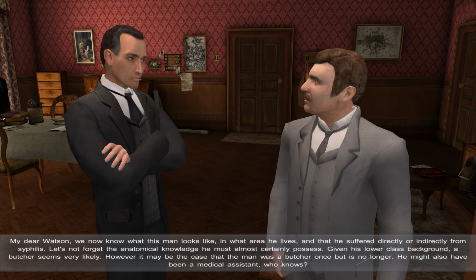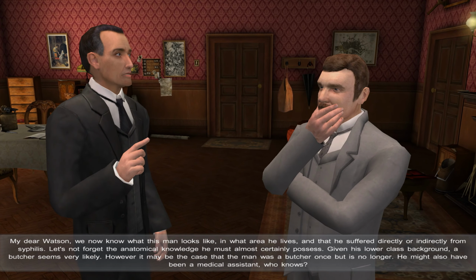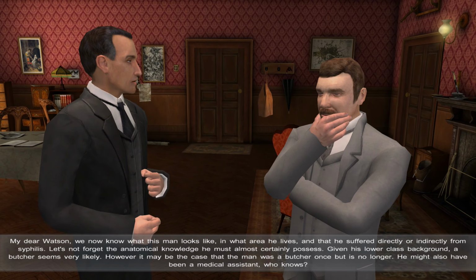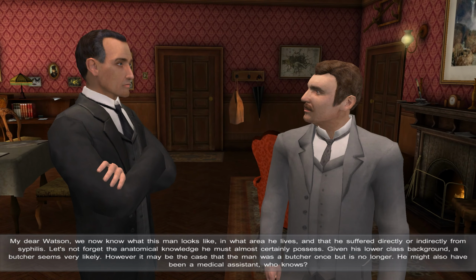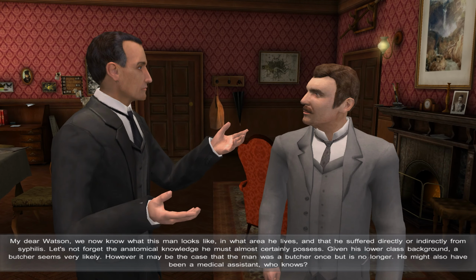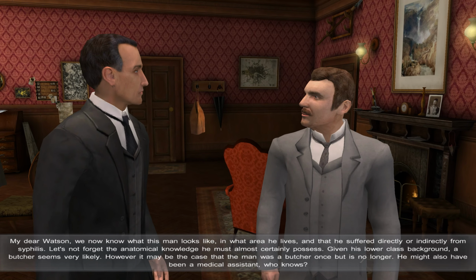My dear Watson, we now know what this man looks like, in what area he lives, and that he suffered directly or indirectly from syphilis. Let's not forget the anatomical knowledge he must almost certainly possess. Given his lower class background, a butcher seems very likely. However, it may be the case that the man was a butcher once, but is no longer. He might also have been a medical assistant. Who knows?